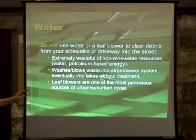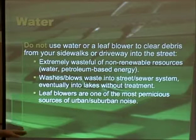Please don't use a water or a leaf blower to clean debris from your sidewalks or driveway into the street. It's very wasteful of non-renewable resources, whether it's water or energy.